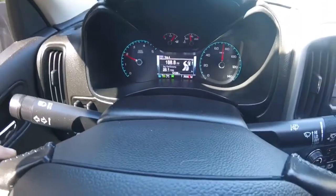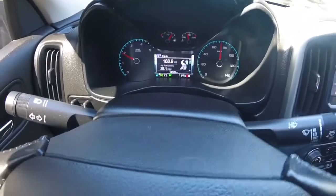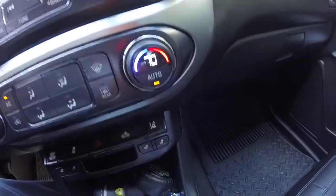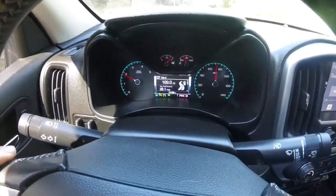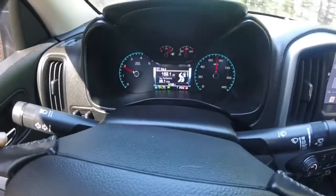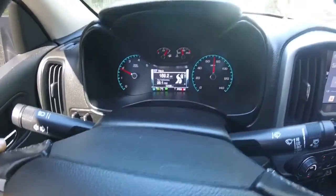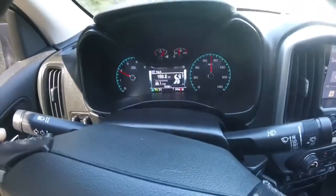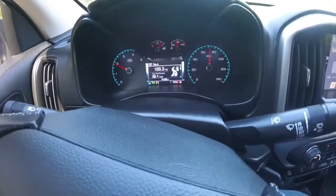The wind is, I would say, side wind probably about 15 to 20 miles an hour, and we're running AC also. So far been driving for a couple hours and not even a quarter in, and I'm already almost 170 miles. I bet this tank will last over 600 miles. I'm not gonna push my luck with a diesel going all the way to empty, but we'll see where it's at. Keep you updated, and with more scenery.